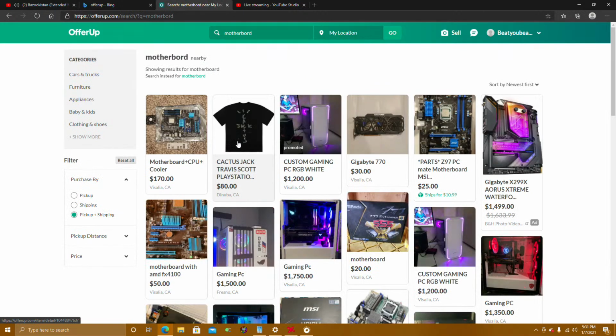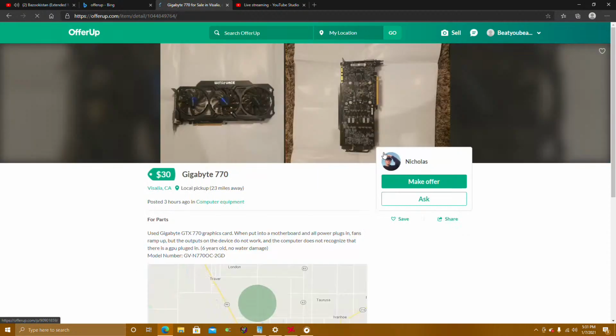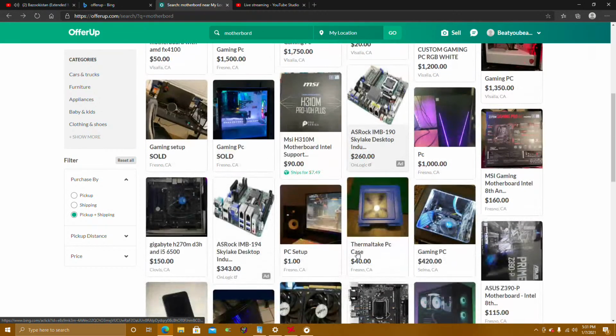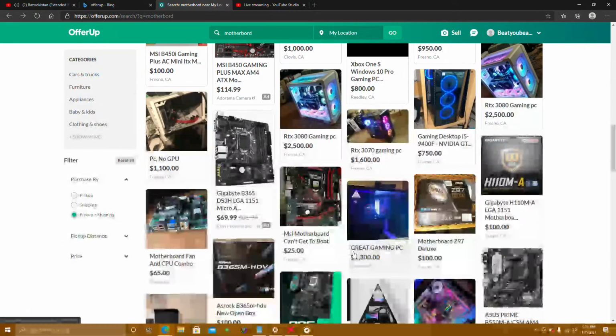I'm just gonna look for old PC parts. I was thinking about getting this GPU as well, look. That's a 770. This is an old GPU from like 2013, but it's a higher end one. It actually beats my GPU in bandwidth somehow. And mine's from 2016.